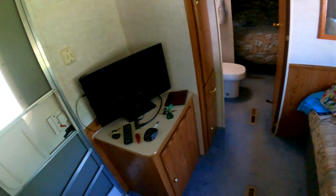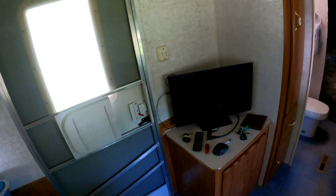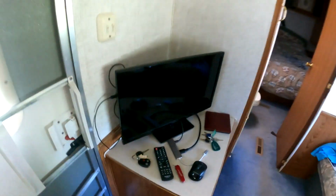Entertainment wise, just got a simple little TV here. It's on a Chromecast, talking to either the laptop, or talking Chromecast on the internet, talking to the cell phone in the back, or I can plug my cell phone in and share the screen.